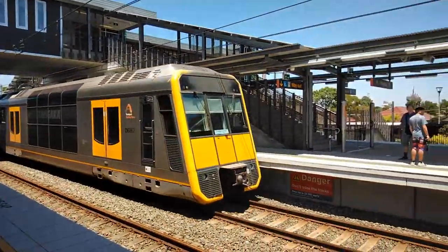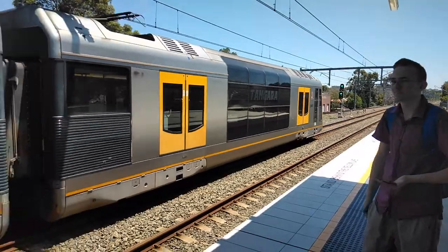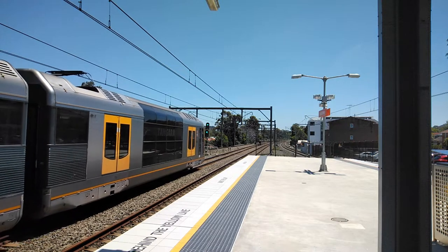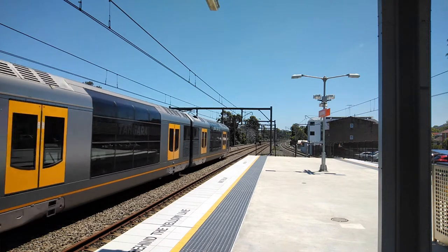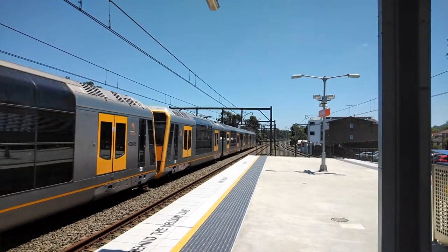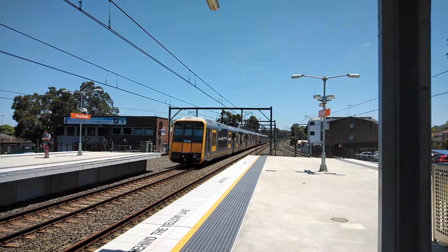T58 leading four cars. Cafe Garen out of parting. Hornsby service. Next stop will be Rhodes, followed by Meadowbank. Then all stops to Hornsby. T58 leading four. T105, trailing four cars.